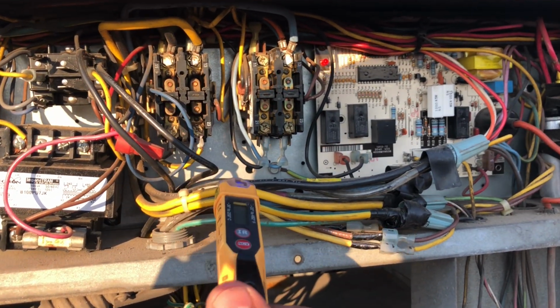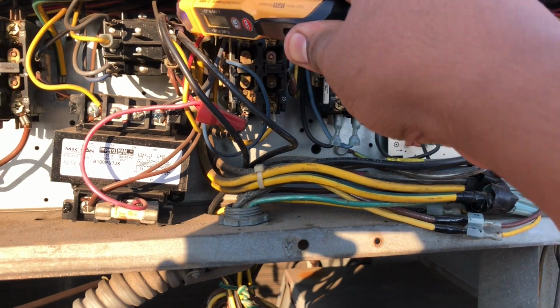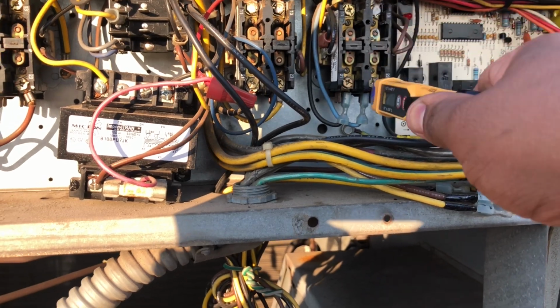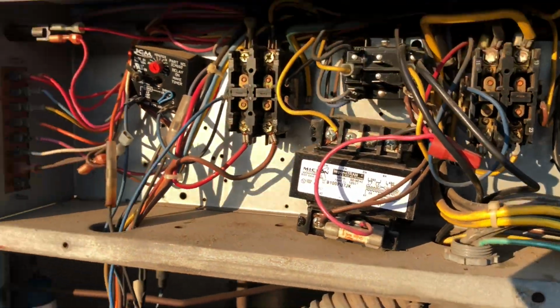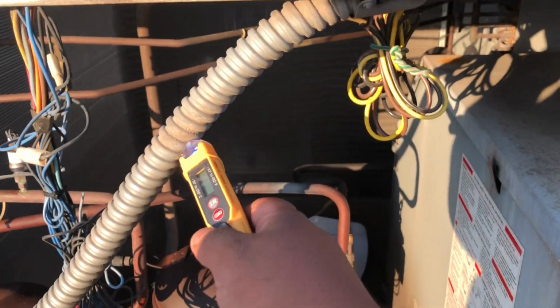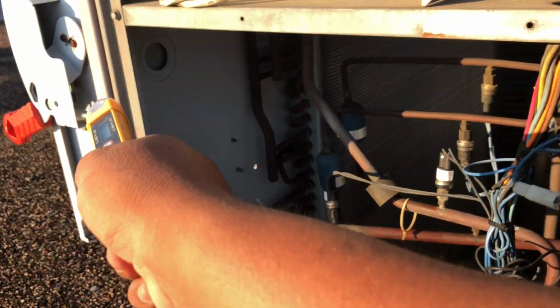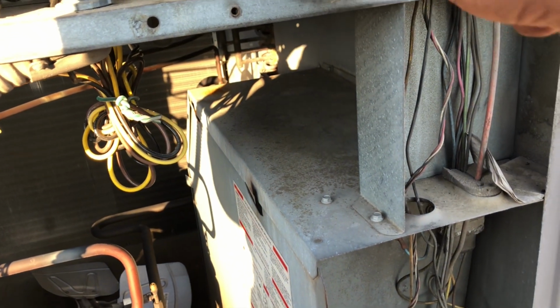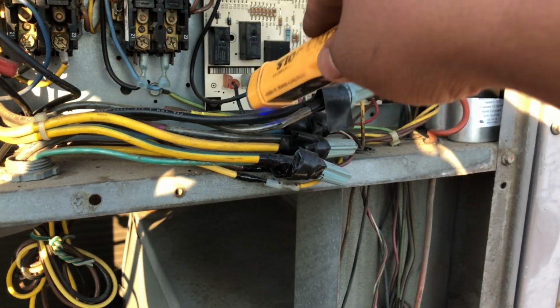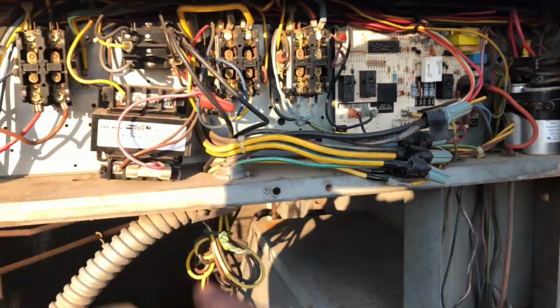You can either get one of these and just make sure there's no power. You can also check with your meter, which will be more accurate. So right now, see, I don't have any power, nothing. So seems like we're good. This is my lines, the ones that are coming from my disconnect, so I can check here. See, no power anywhere. All right, so let's continue. I'm gonna disconnect those wires so I can take some readings.